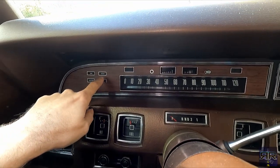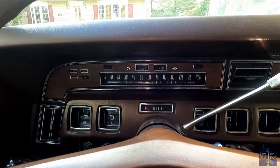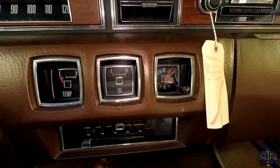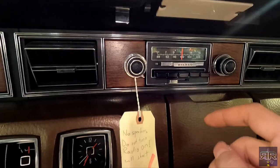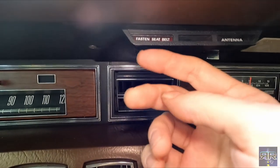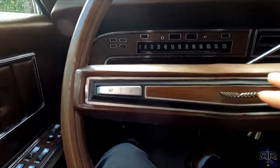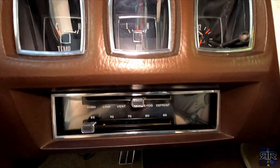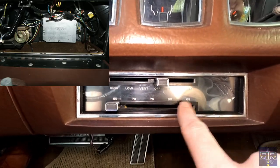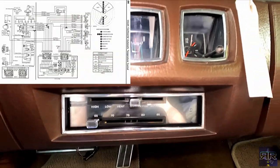brake lights when the brakes are low, the door when the door is open, the most annoying buzzer in the world. You have your temperature, oil pressure, and clock, AM, FM, stereo, quadraphonic. You have your fastened seatbelt light, antenna. This is the cruise control model, and the probably most notable thing is the climate control. And notice you set a temperature and it adjusts itself by a vacuum computer. Yes, there's such a thing as a vacuum computer.